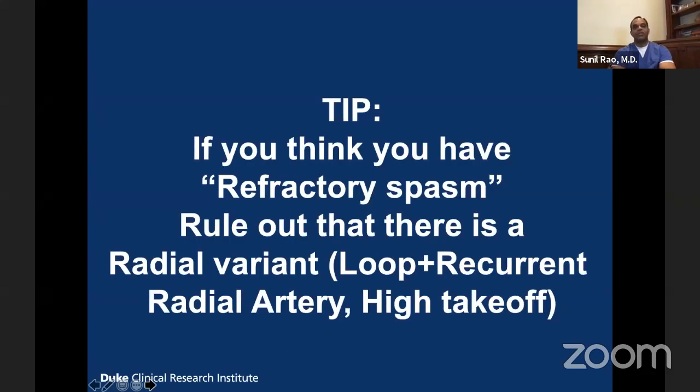So one thing to remember, let's say you're doing a case, you have a little bit of trouble getting up the arm, but you're able to get up. And then you start doing your angiogram, and as you're torquing the catheter, the catheter starts getting tighter and tighter, and you're sitting there thinking, geez, this is the problem with radial approach. You have this refractory spasm. Refractory spasm is very, very unusual, and it's almost always because you're in a vessel that you shouldn't be in.